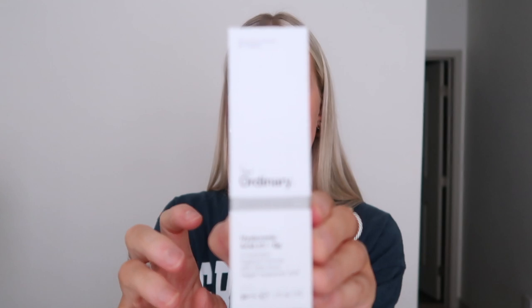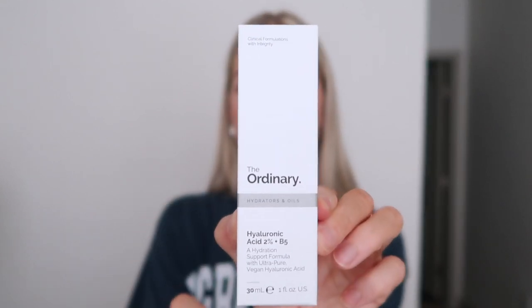Also, since I'm running low on my Merit Beauty hyaluronic acid serum that I use, I got The Ordinary to go back to. It's the Hyaluronic Acid and B5 by The Ordinary. I love The Ordinary products because they're so affordable and I feel like they work just as good.